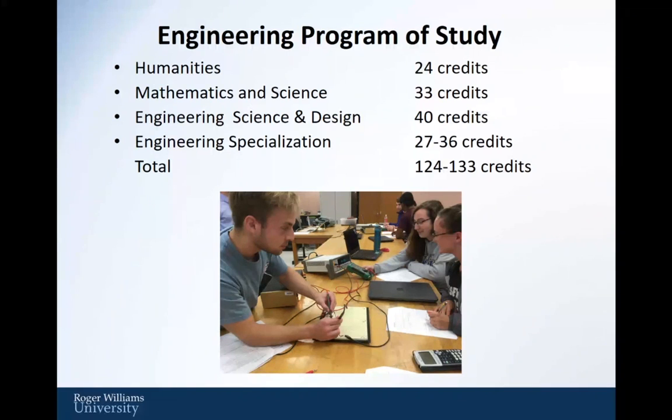So an engineering program is not just engineering courses. You have to take humanities courses, which are like writing, our core courses. We have a speech communications course. We have math and science. So of course there's going to be a lot of math. You have chemistry, you have physics. Then we have engineering, science, and design courses. Those are 40 credits of classes that all of our engineers take. Those are the fundamental engineering courses, which then allow you to go into your engineering specialization. Those are nine courses in a particular area. So it totals 124 to 133 credits. It seems like a lot, but it's about 5 courses per semester. Remember, if a course has a lab, it's 4 credits. If it doesn't have a lab, it's 3 credits.